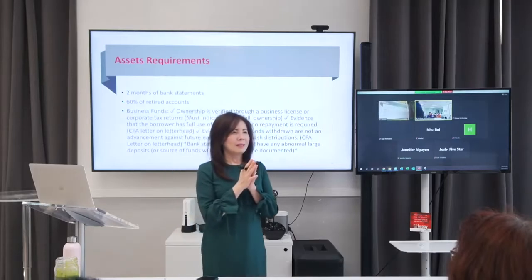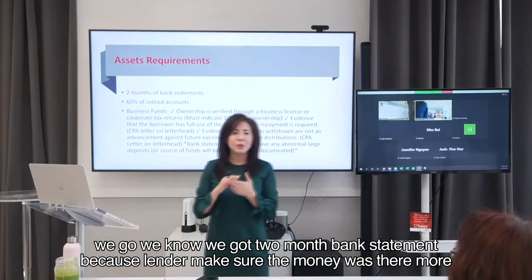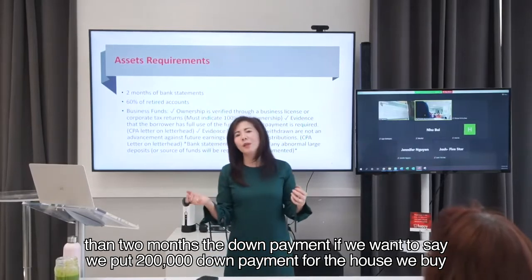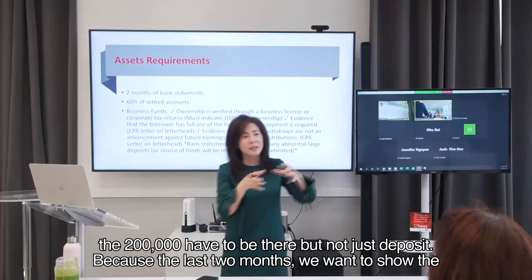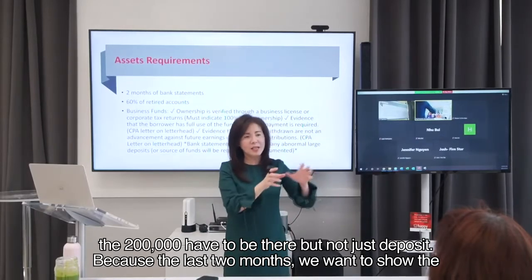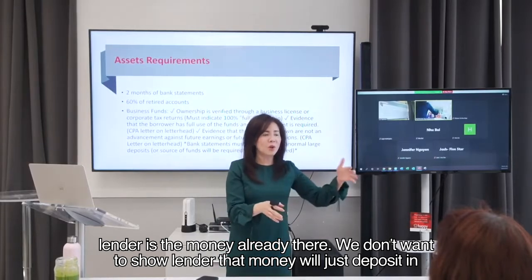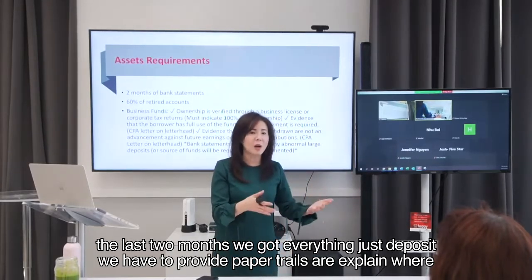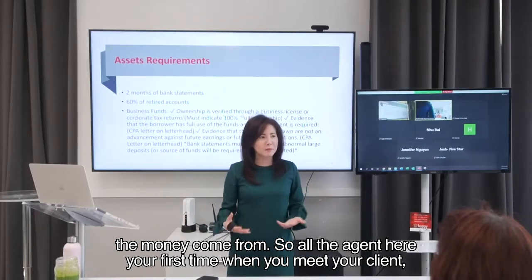Because with 2 months of bank statements, the lender makes sure the money was there for more than 2 months, the down payment. If we want to say we put 200,000 down payment for the house we buy, the 200,000 has to be there, not just deposited. Because for the last 2 months, we want to show the lender the money is already there. We don't want to show the lender that money was just deposited in the last 2 months, because then everything is a fresh deposit. We have to provide paper trails or explain where the money comes from.